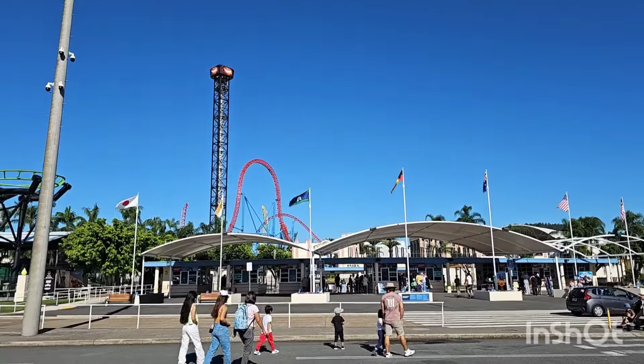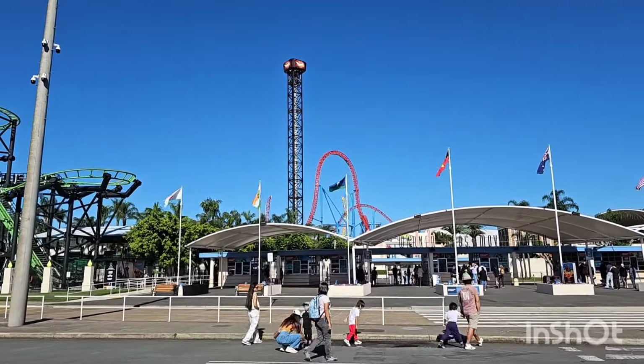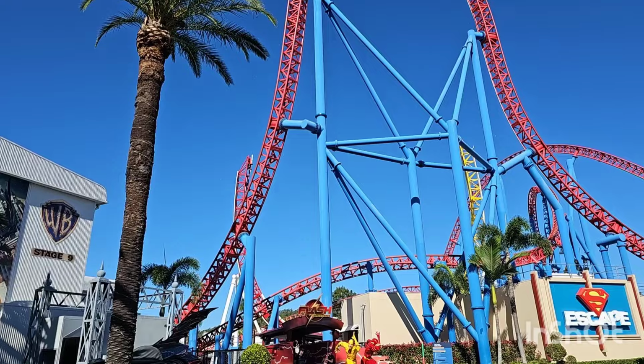Coming into the park, you can see the tips of the Flash Speed Force just there, either side of Batman, around Superman there. So hopefully it'll be running today and we can have a ride on there, see what it's like.